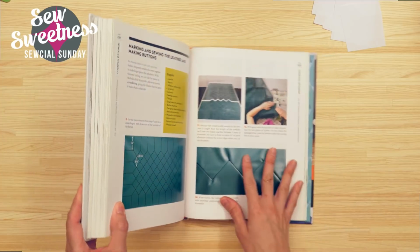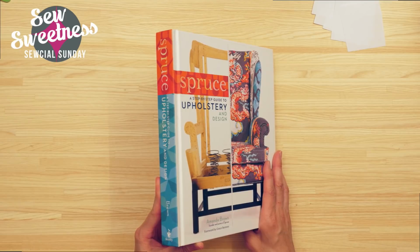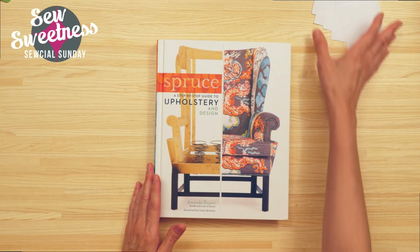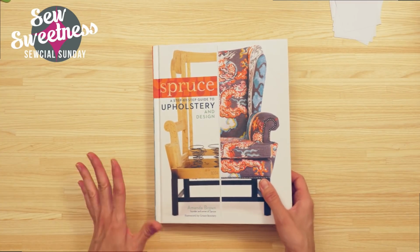So like I said, this book is massive. It's 400 pages, and if you're interested in upholstering, learning how to do it, this is a really great reference tool, and it's very clear by all the photos that they've included, and I can see how it would be super helpful.